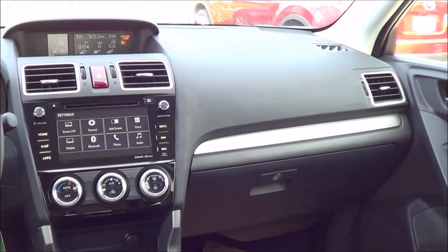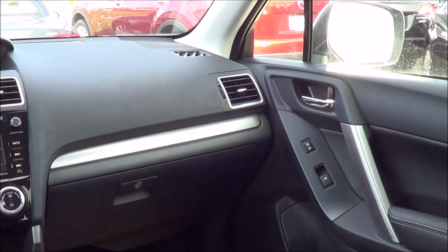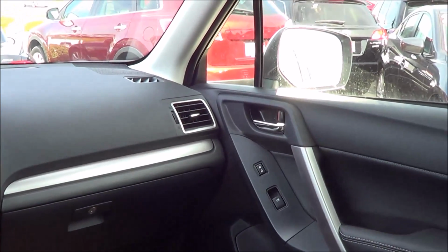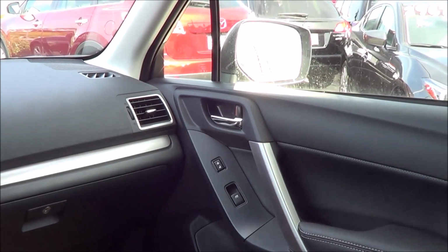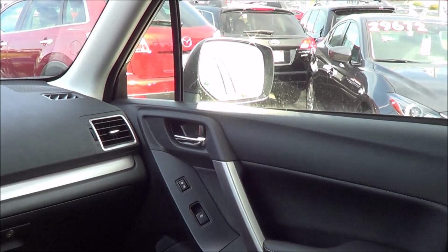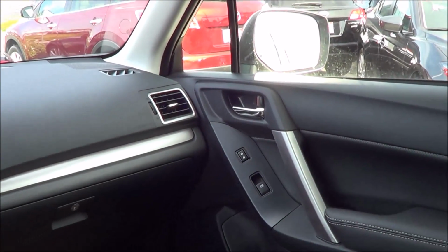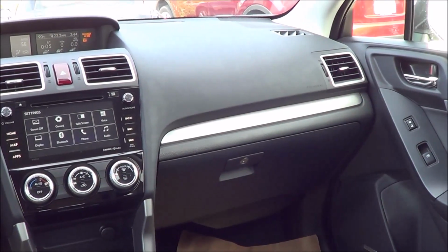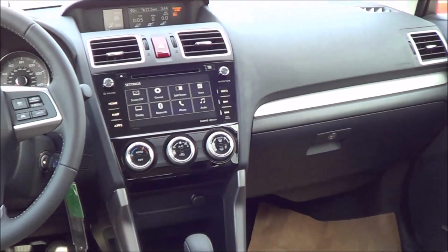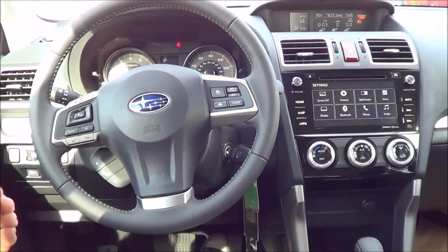Now, as far as driving the Forester goes, the 2.5 liter flat 4 certainly provides a decent amount of power and is competitive when it comes to power compared to the rest of the class of compact SUVs. However, if you want a little more oomph out of the Forester, you will want to step up to the 2 liter turbo 4-cylinder. But this 2.5 liter is pretty darn fuel efficient and provides a decent amount of power.